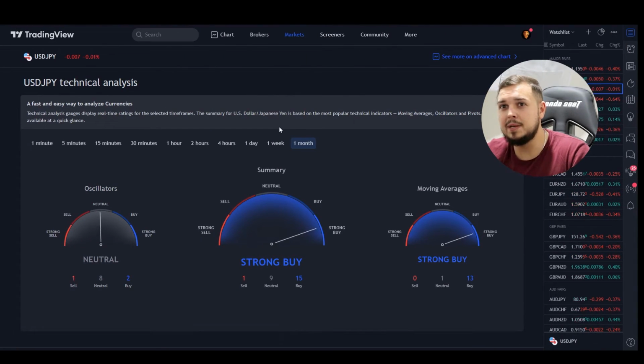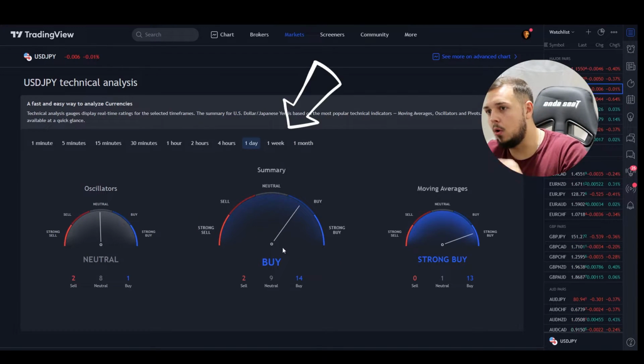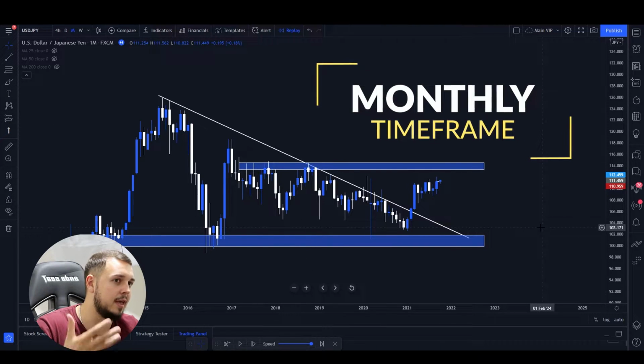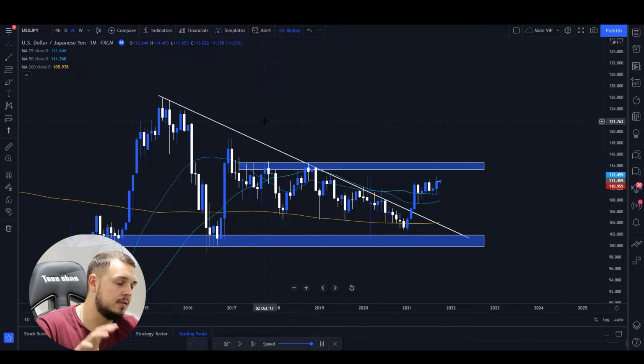So USD Japanese yen, as you can see, the monthly, weekly and daily time frames are all nice buying directions, which is good. That's what we want to see. We can see a downtrend that has been broken towards the upside. We can see our resistance and support zones as well. If we add all 3 indicators, we can see that all indicators are below the candlesticks, which shows bullish pressure there. Buyers are in the market.